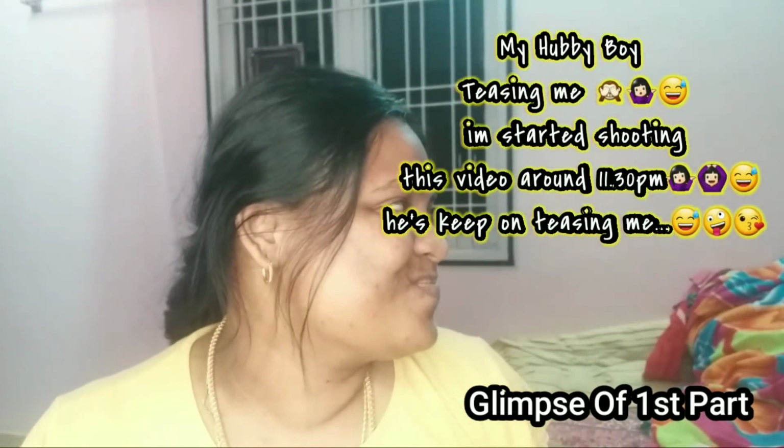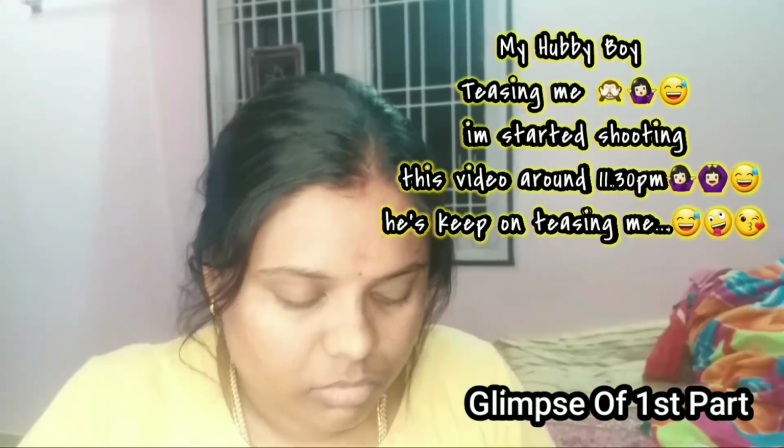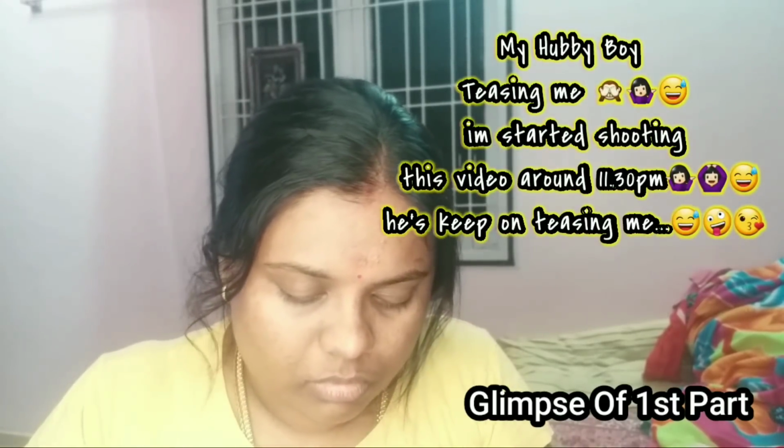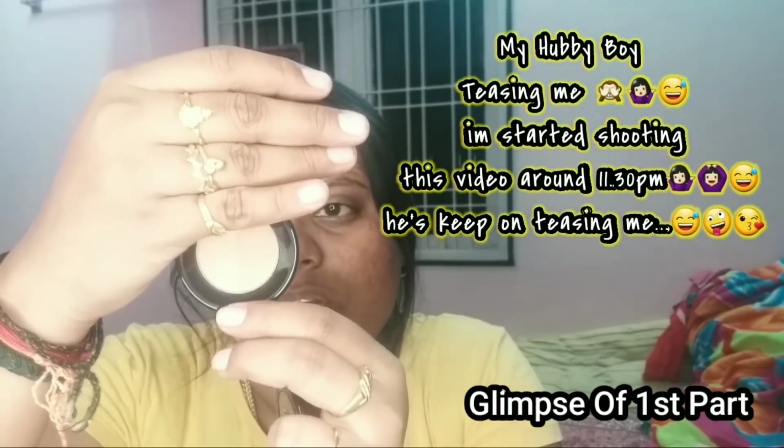This one is Charlotte Tilbury's. So this one is Charlotte Tilbury's medium to dark tone. So this one is Too Faced Sunny Bunny Natural Bronzer.